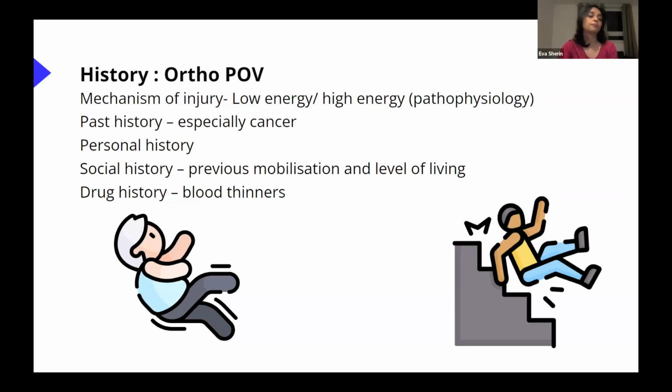Personal history, definitely ask about smoking and alcohol. Smoking delays healing in a lot of ways, and it can also affect the lungs, in which case your pre-operative assessment is going to be compromised. So you would definitely have to ask about smoking, alcohol, and any other drug use by the patient.